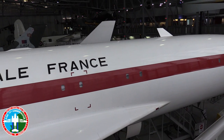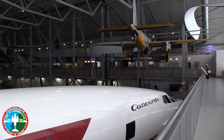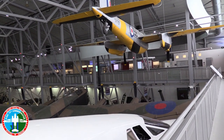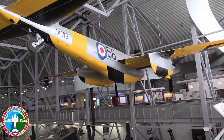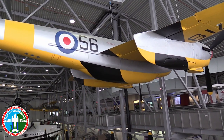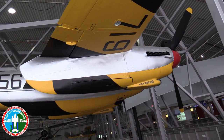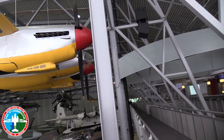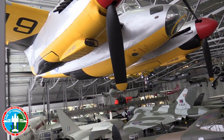Meet you out there. This airplane right up here hanging is a Mosquito, and it had the distinction until 1943 of being the fastest airplane in the Royal Air Force, faster than the Spitfires and the Hurricanes. It's a twin engine, multi-use, made almost entirely of wood. So it was light, it was fast, it could be used as a night fighter, it could be used as a medium bomber, one of the most versatile planes in the Allied arsenal for the entire war. And this is a beautiful example. You can see it just kind of looks mean.